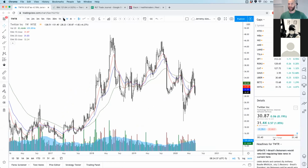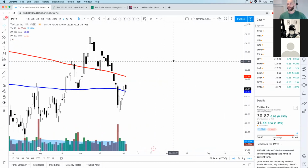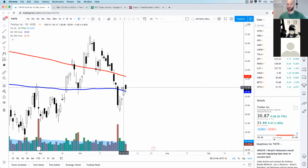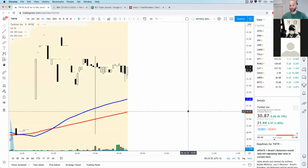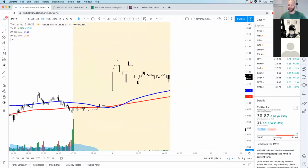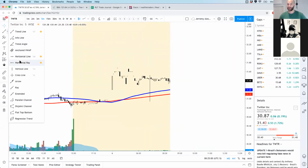Twitter. Had a few requests for Twitter. I do like this gap on Twitter. You are gapping above the previous highs of the day. So the previous high of the day was 31.40. This bearish candle is 31.32. We're gapping to 31.44. It's not bad. Small little gap, and you can clearly see a nice little high wave candle to play right here on Twitter. I'll put it on the list.